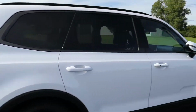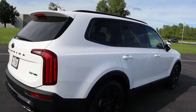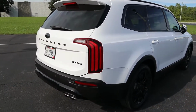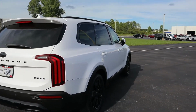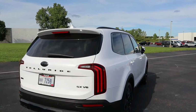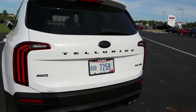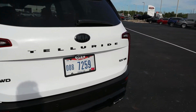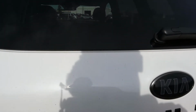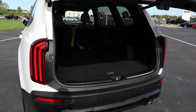It is just a nice SUV that fits those of us that are macho and those of us that are a little bit more feminine. This is a nice little balance between giving mom and dad, and dad and dad, and mom, whatever type of vehicle they're looking for. Like I said, SX, all-wheel drive, V6, dual exhaust. Doesn't sound like anything crazy, but let's go ahead and pop this trunk. And then bam, bam, bam.